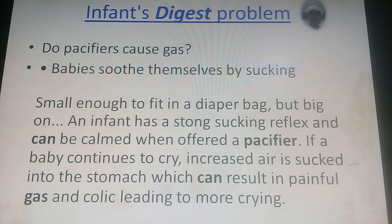Do pacifiers cause gas? Babies soothe themselves by sucking. An infant has a strong sucking reflex and can be calmed when offered a pacifier. If a baby continues to cry, increased air is sucked into the stomach, which can result in painful gas and colic, leading to more crying.